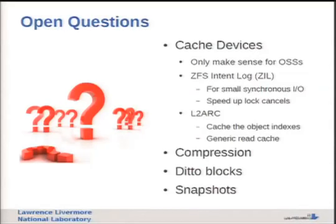Some other things we were thinking about are compression. Is it worth turning on compression? We have no idea. We haven't used it on real user data yet to see how much it helps and what the overhead is. I mentioned before ditto blocks, so we can keep redundant copies of the Lustre metadata to make it more resilient. And then snapshots are a feature we could take advantage of, like distributed snapshots in your file system. That's something that could be looked into.